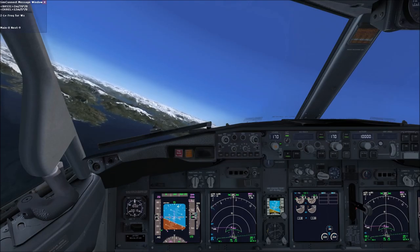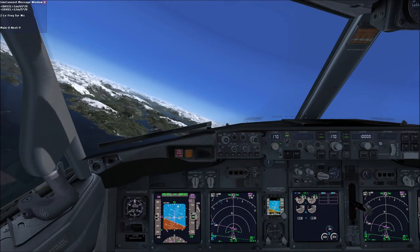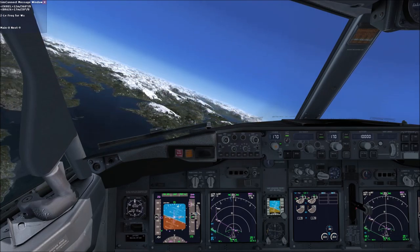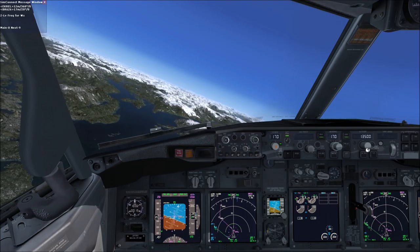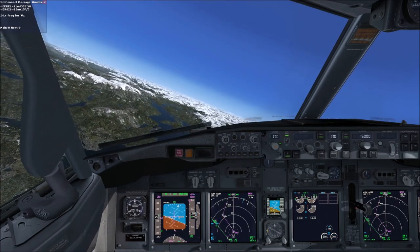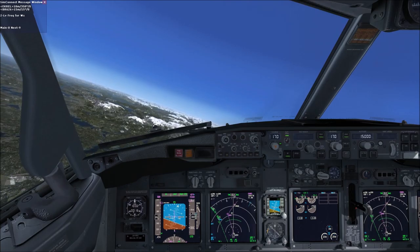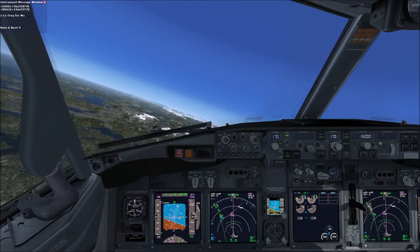Level 122, climbing level 190. Then climb 572, line 0. 1000 to level. Want to release the cabin now? Yes. Check.